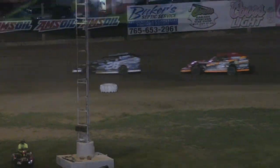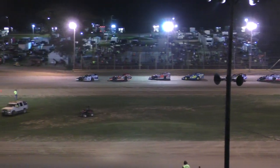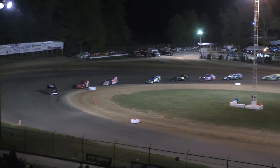Mitchell running in the second spot, Groomer in third, Weaver running in fourth. Although I'm starting to see a little roll of smoke out of the 29. It looks like in Weaver's car. We'll watch that as we go back to green.